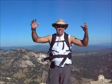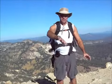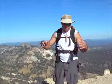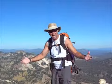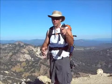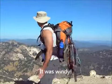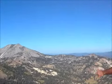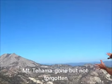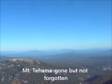Okay, everybody. Last we visited, we were at Bumpass Hell, talking about that plate tectonic action, those plate boundaries, and those mountains. Now my family and I are standing on top of Brokeoff Mountain, which hopefully you've learned was once the edge of Mount Tehama. So imagine behind me, all the way to Mount Lassen, that's Mount Tehama. And then as you move away, explosions and glaciation eroded it over time.